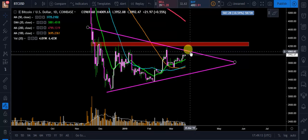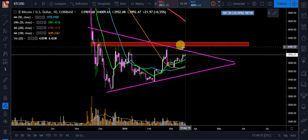I know some guys are shorting at the 4,000 here, but I would just like to see what happens with a few more candles. That's just me. I'm a more conservative trader, but I think you can't really ever go wrong if you're sitting in cash and you're paying attention and patiently waiting for the market to move so that you can react to it.